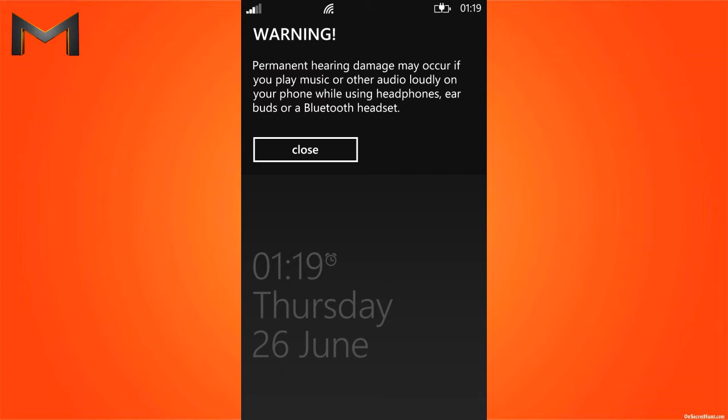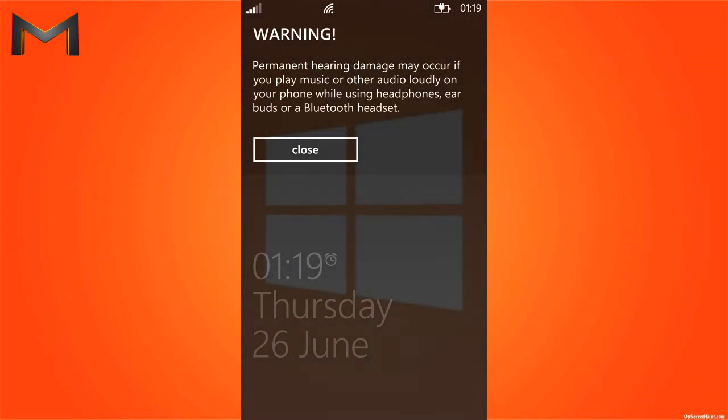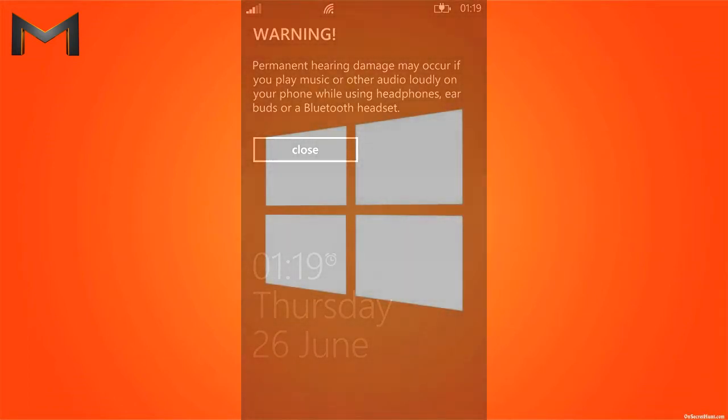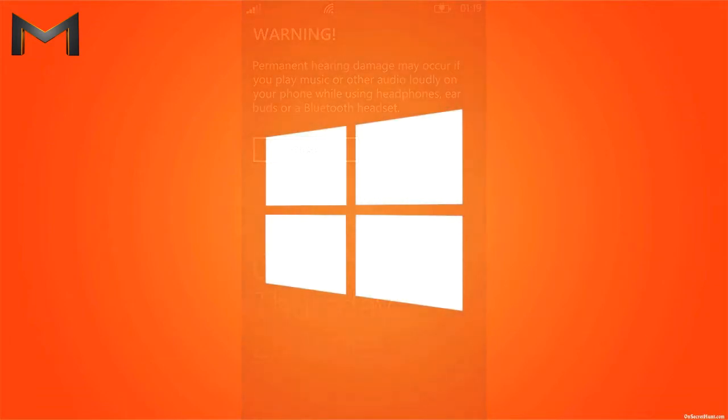And guess what? You might be thinking, oh, but Microsoft are trying to look after your hearing. I don't need to be babysat by Microsoft. Secondly, sometimes I use an auxiliary cable to my phone, an AUX cable, which means the sound is coming out of a stereo, not headphones. And my phone is turning down my volume for me because it thinks I'm listening via headphones. This just needs to go, honestly.